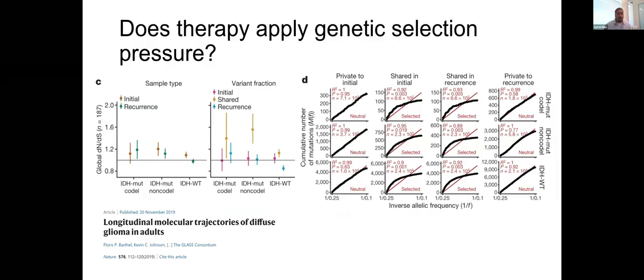In the left panel, we have one metric of potential genetic selection pressure, the ratio of non-synonymous to synonymous mutations. If a mutation is non-synonymous, then it changes the amino acid residue, and that modified protein product would potentially have a phenotype. If it's synonymous, then the protein product doesn't in principle change and wouldn't be expected to have a phenotype. So if you see an overrepresentation of non-synonymous mutations, that's evidence of a genetic selection pressure. They didn't find any evidence for that, however, in mutations which were private to the primary disease or the recurrent disease. The only selection pressure was evidenced in the mutations which were shared between primary and recurrent.